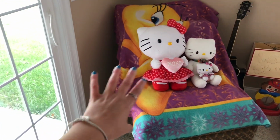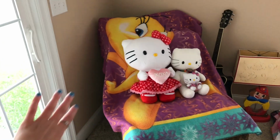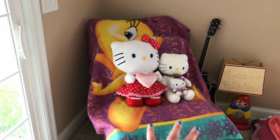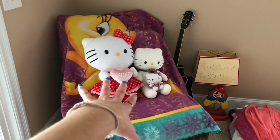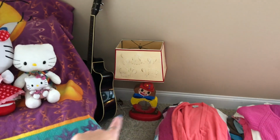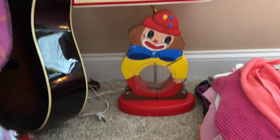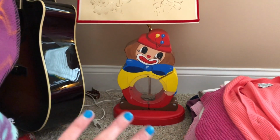And then over here, I have my chair where I sit and I list stuff, I edit stuff, I check Instagram, I take breaks. But basically I do everything in this chair. There is a Tweety blanket that I thrifted draped over it, as well as some Hello Kitty plushes that I also thrifted. And then I have my guitar that I sometimes pick up and play, which I really need to get a stand for. Right now it's just leaning against the wall. And then I have this cute little clown lamp that I thrifted, and on the inside of it, there's actually like a slot so you can put like quarters in it. So it's actually a really cool bank lamp.